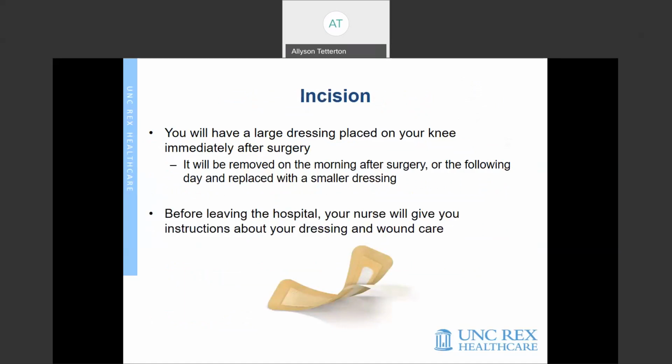You will have a large dressing placed on your knee immediately after surgery. It will be removed on the morning after surgery or the following day and replaced with a smaller dressing. Before leaving the hospital, your nurse will give you instructions about your dressing and wound care.